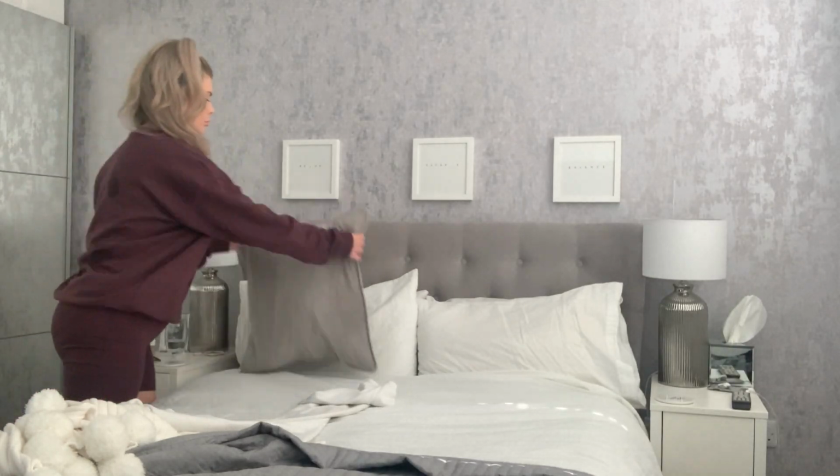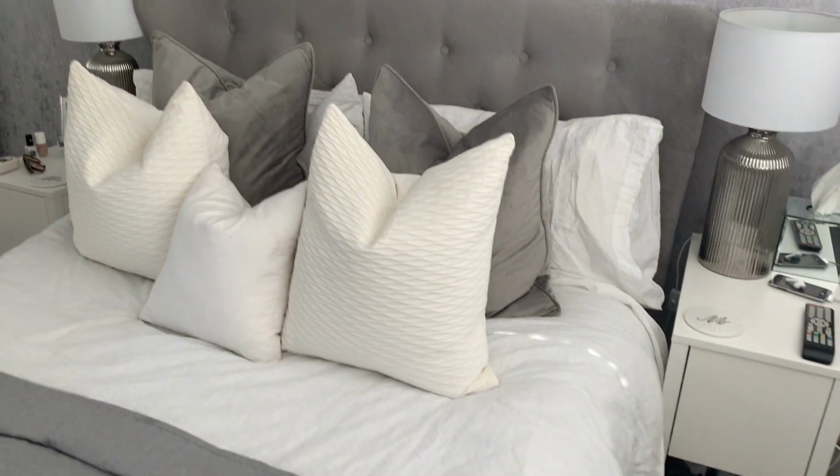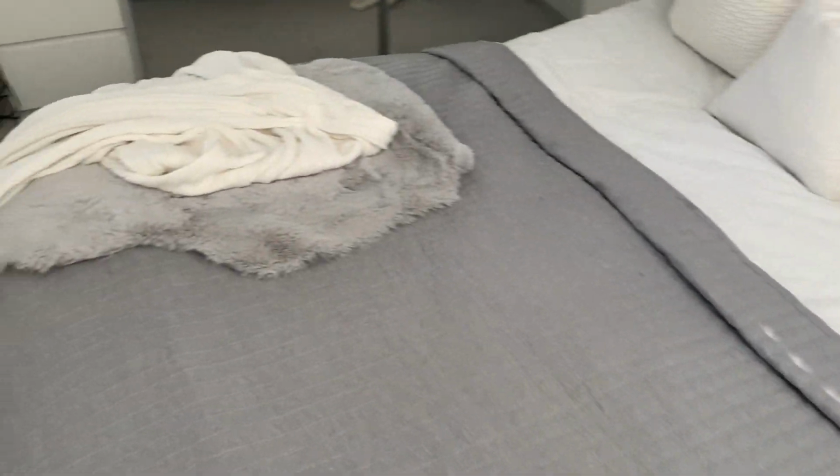So after I'm ready for the day, I will usually 9 times out of 10 make the bed because it just makes me feel a little bit more ready for the day for some reason. And then our washing basket is really full, as you can see, so I'm just going to go and shove all of this washing in the washing machine.